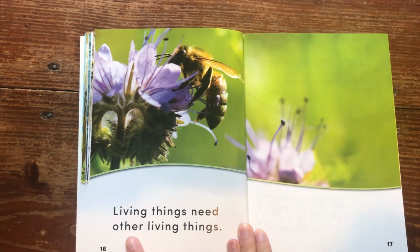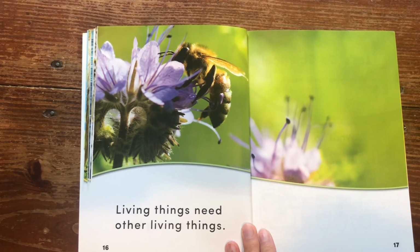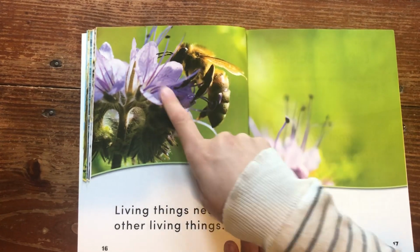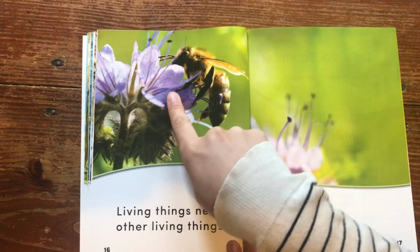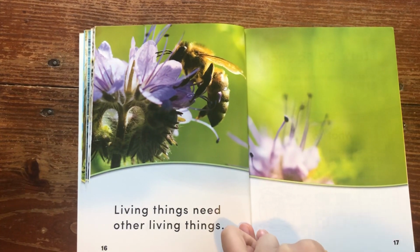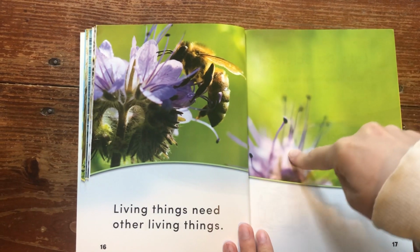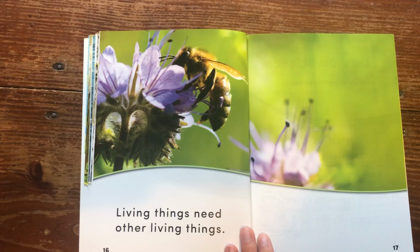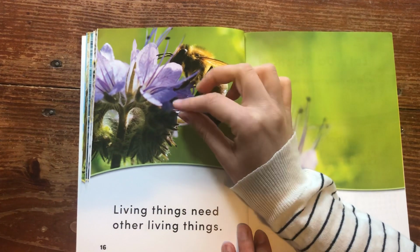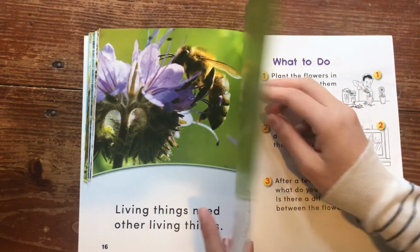Living things need other living things. So they can't be lonely and by themselves. They need each other. So this bee needs the flower to help it grow. So it goes and it lands on different flowers and it gets this stuff called pollen, and then it takes it back to its home and it makes some honey. And the flowers actually need the bee to go from plant to plant so that they can all get pollinated. So all the stuff on top of this flower can be shared with this one. They need to share to be able to grow.